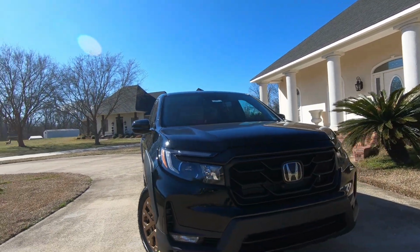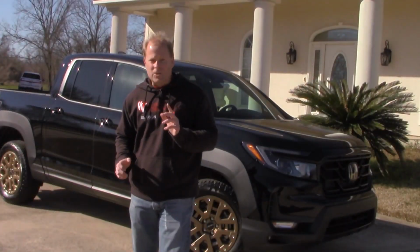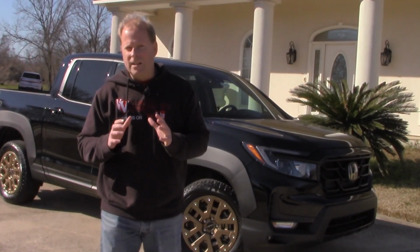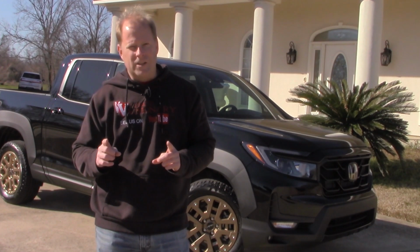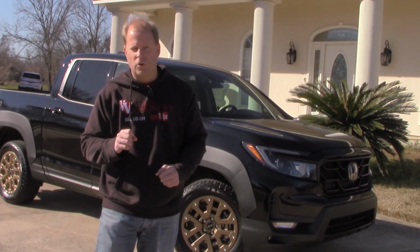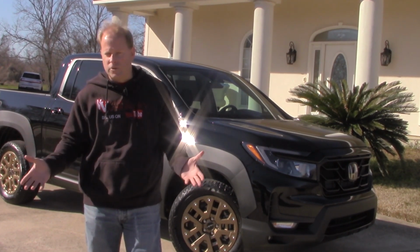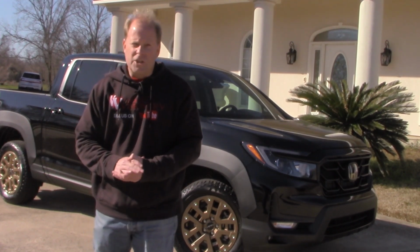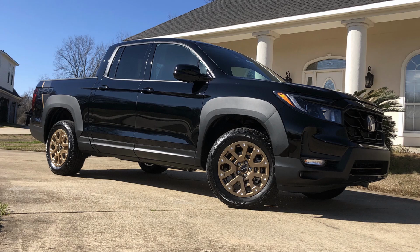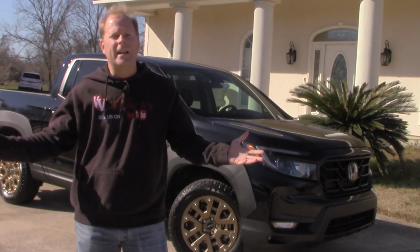But one thing that doesn't change with the Ridgeline for 2021, kudos to Honda in this area. While the truck may look more aggressive, the ride quality still remains comfortable and very enjoyable when compared to a lot of other trucks out on the road. I mean, whoever said that in order for something to be considered a truck that you had to have a rough ride? Definitely not me, and I don't think anybody ever said that.